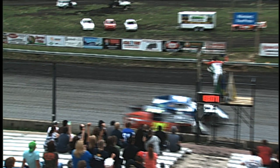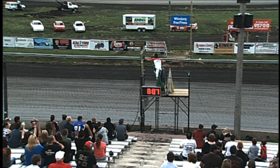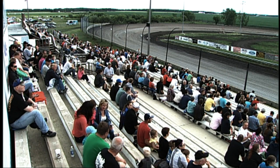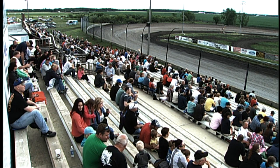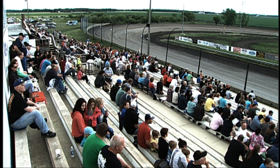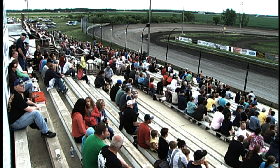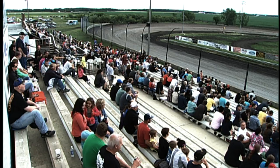All right, getting ready now with modified heat number 2. These are your Miller Genuine Draft Modifieds, and they are rolling on the back chute. And starting on the pole, the Emery Demolition K4 Remax 10W. He is the 2012 points champion here at Red River Co-op Speedway. The driver is Ward Emery. That is a Victory Circle chassis.